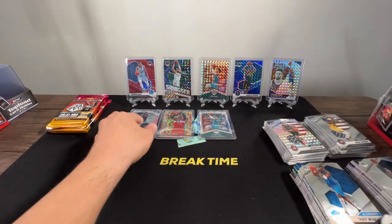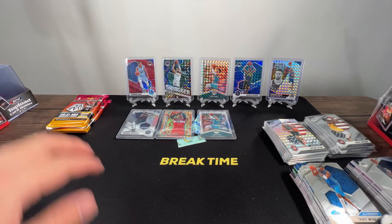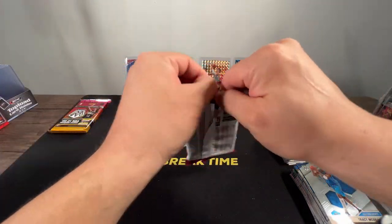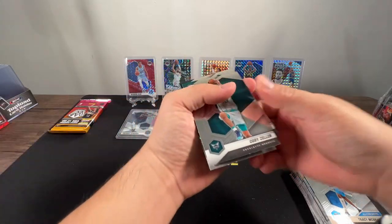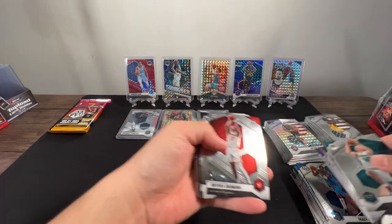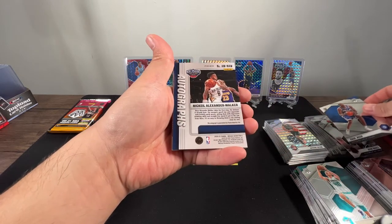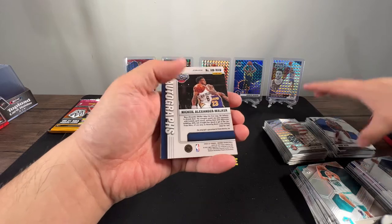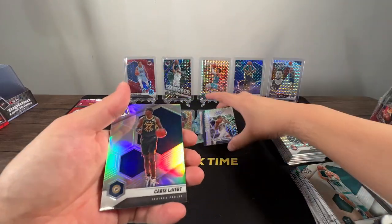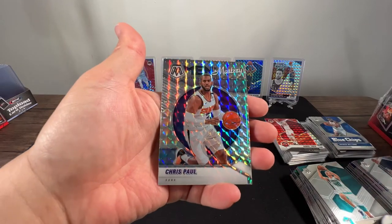Okay, I gotta open up another sleeve. Second to last pack. Got Cody Zeller, Ricky Rubio, Okongwu is our rookie, Devin, Paul Reed, and our auto is Nickeil Alexander-Walker. Kevin Huerter silver, Pat Williams, and Chris Paul on the Men of Mastery Mosaic.